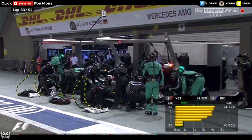They were getting overtaken by a Manor car, so it was pretty much time to end the race for them, just to save the engine, because I believe they're saying they have to use that same engine in Suzuka, so they want to try and keep that.